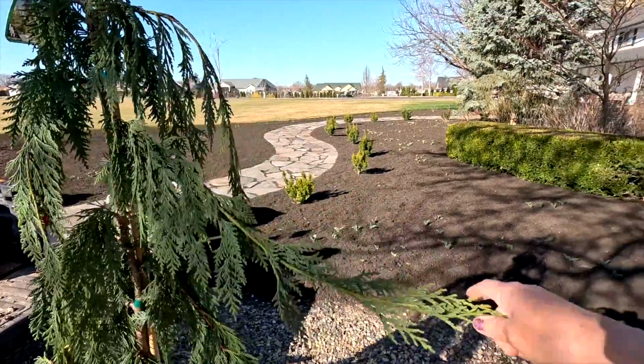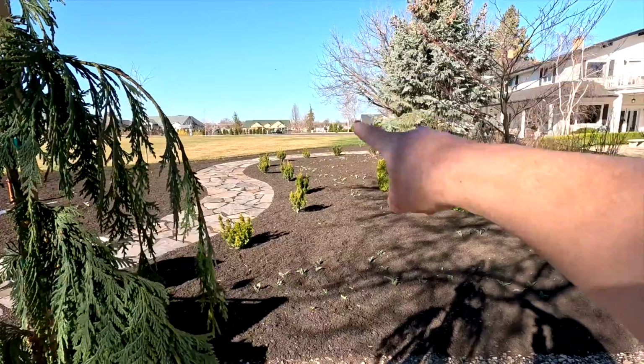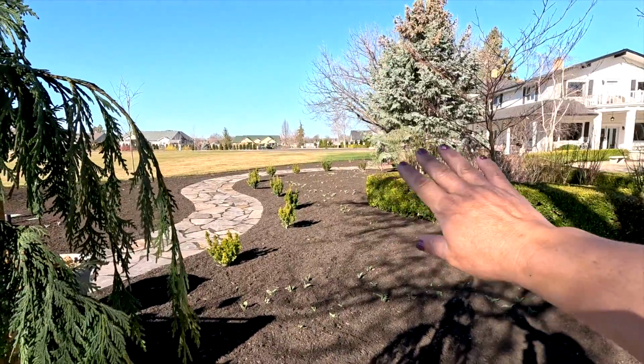So this one is going to go right in here. I think that's going to be a beautiful centerpiece tree.